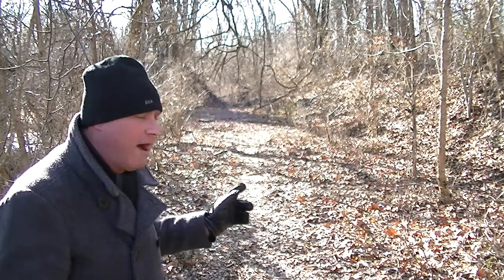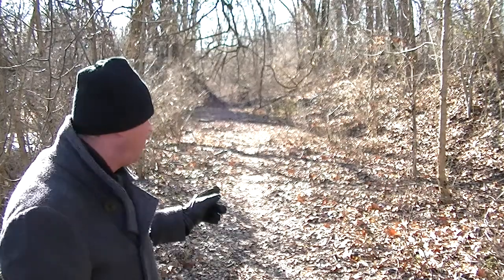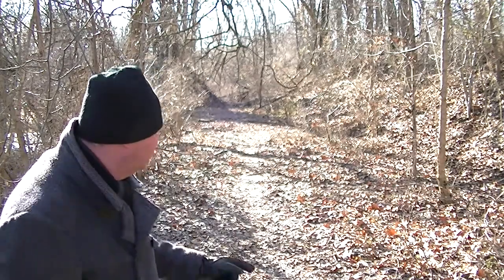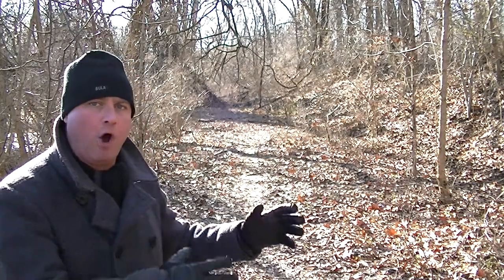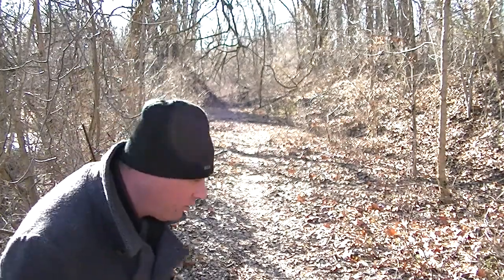This is a very, very interesting road because this is exactly what it looked like. Traffic would have stopped using this road probably around 1840 when the covered bridge was built. So this road is basically a very good representation of the area, what Washington and also the British had to pull their wagons on.